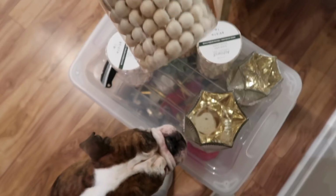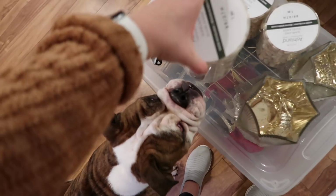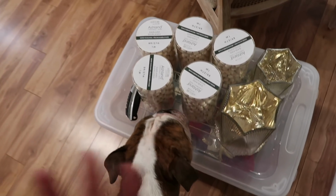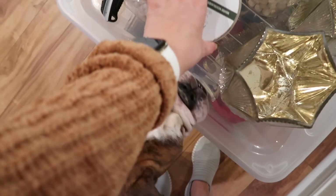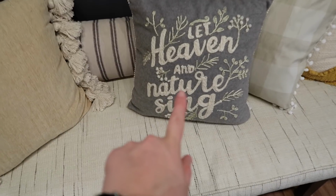And then these are from Michael's. These are wooden beads that I thought would be nice to string around the tree. So I picked up 5 of those. They were all sold out, so of this neutral color. So hopefully that's all I need. And then from Michael's, I got this basket to go around the tree. Oh, and last pillow from HomeSense. That is all of my decorations for now.